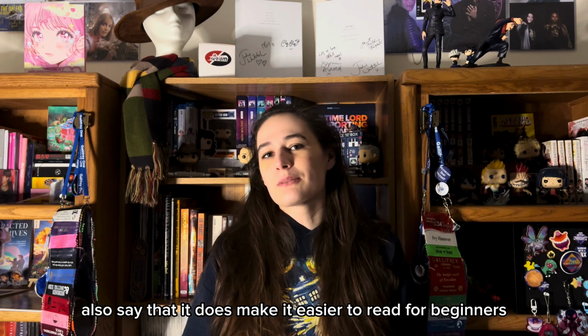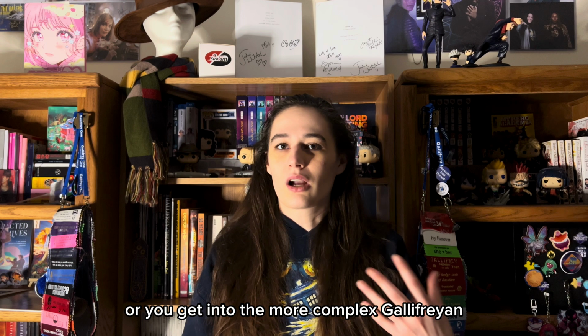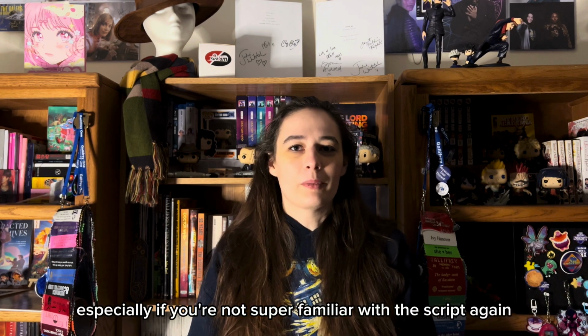I would also say that it does make it easier to read for beginners. Sometimes when the lines extend or you get into the more complex Gallifreyan, it can be harder to read and follow, especially if you're not super familiar with the script.